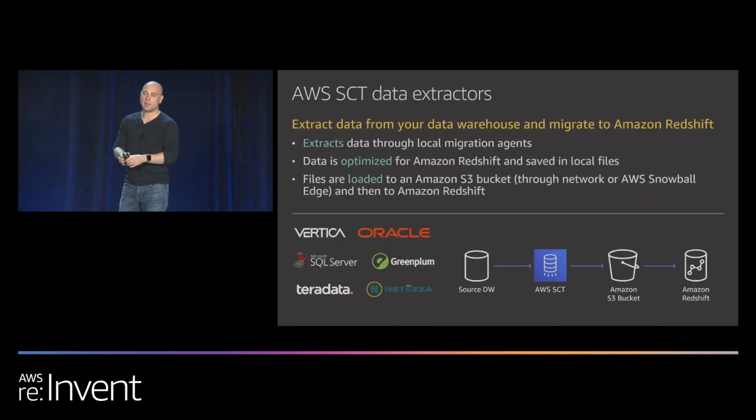The other thing SCT can do is that one-time movement. For that, you install these extractors, usually on an EC2 instance or somewhere. You can install them really anywhere. What they do is reach out to your source database after you've converted the schema, and move the data across the line into your Redshift cluster.